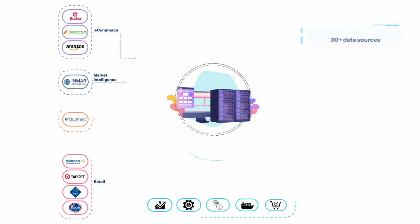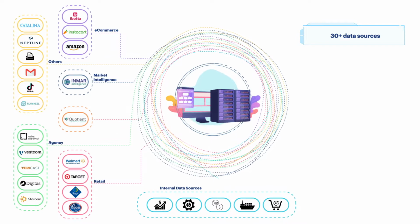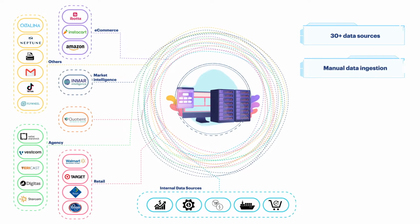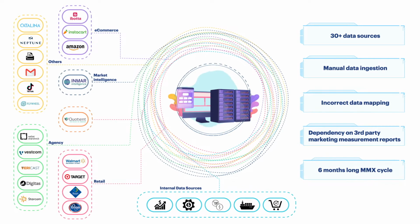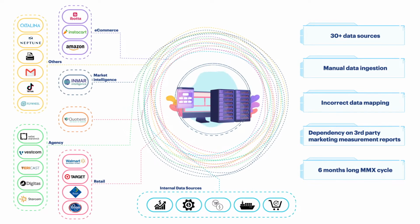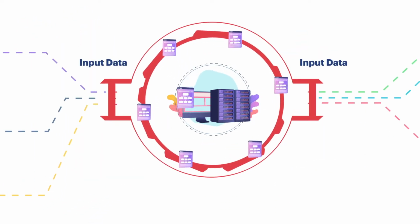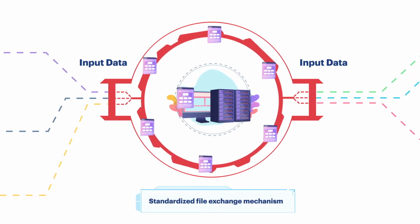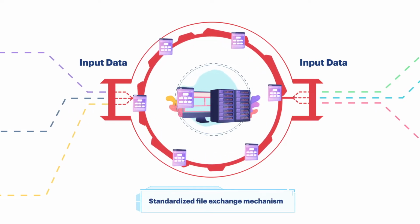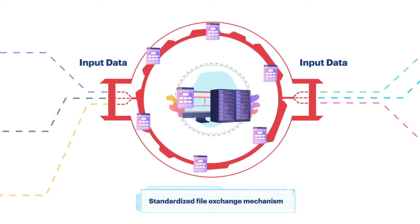There were over 30 data sources relating to media spend, product hierarchy, and marketing performance. The data collection was manual, and the marketing mix modeling had a long cycle time, leading to no significant improvements in ongoing campaigns. Sigmoid built data models to explore the input data from these different channels and standardize them. This also involved liaising with different agencies to agree on optimal file formats and exchange mechanisms.